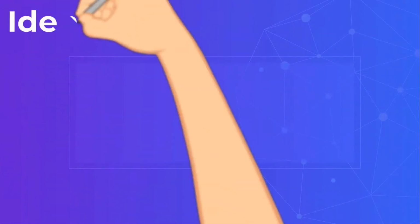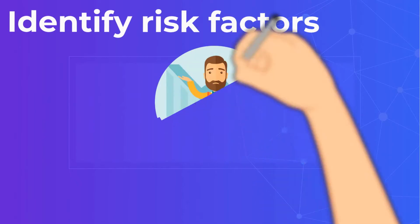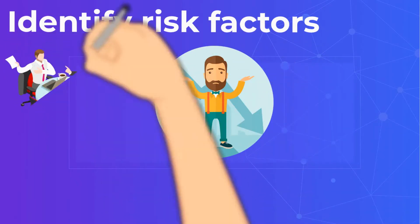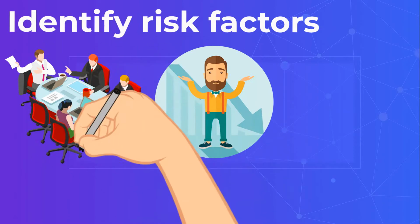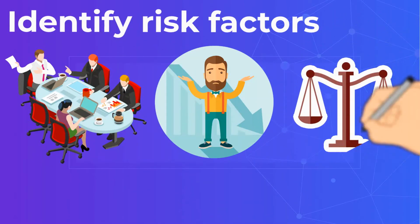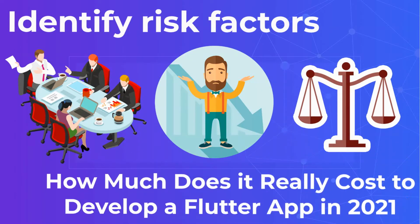Identify risk factors. Even if the entire project does not result in a failure, and the hope is that it doesn't, certain aspects of the project might go wrong. In building a successful software development team, conduct an assessment to identify risk factors and establish protocols to deal with issues as they arise. Doing this lays a solid foundation to build upon.